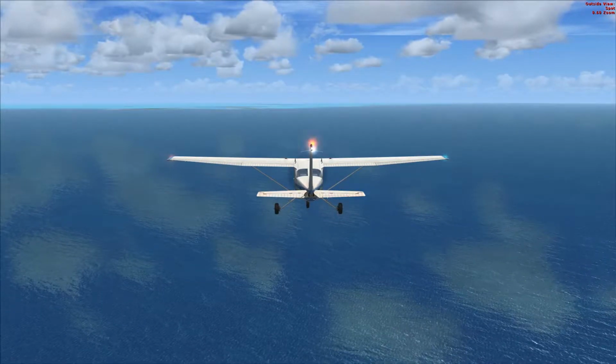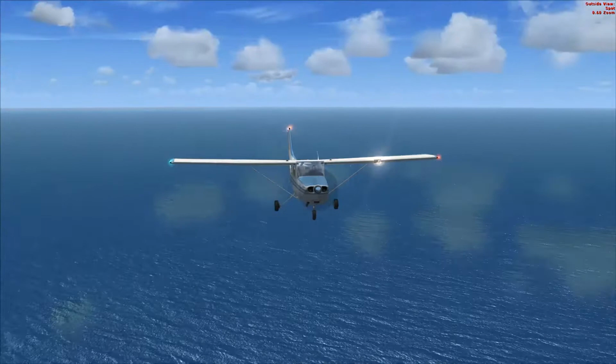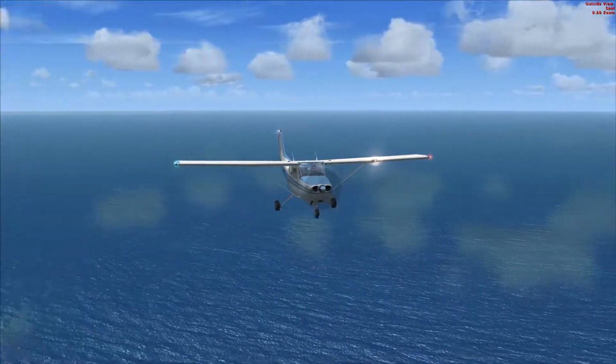Miami Center, Airway 5111 with you, flight level 330. Airway 5111.